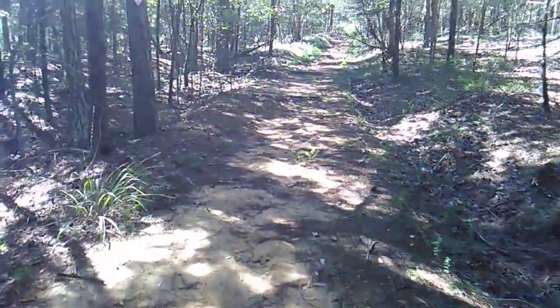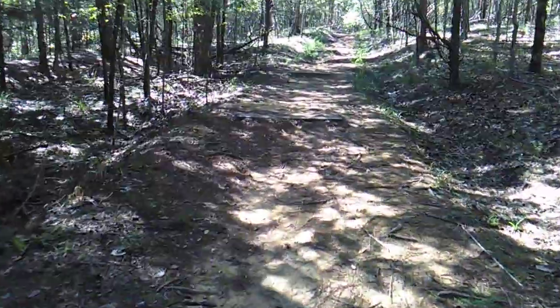Now we're here. This looks like an old woods road to me. Like an old logging road or an old farm road.